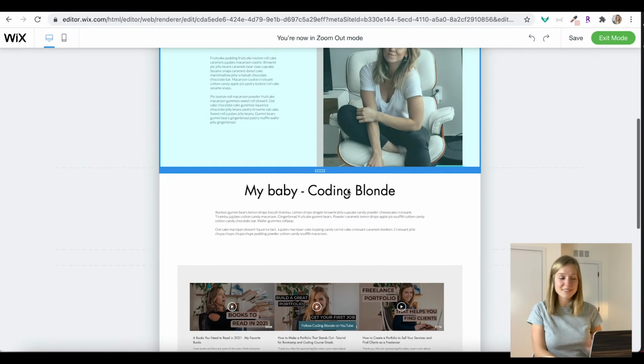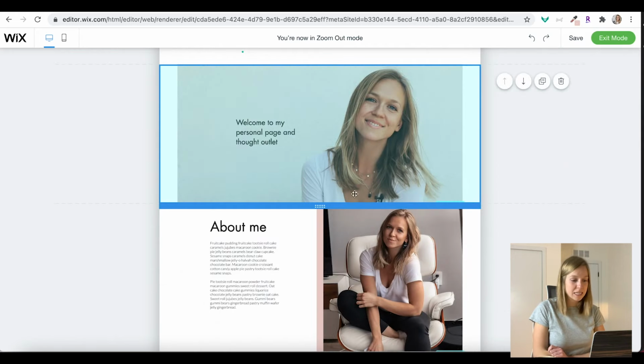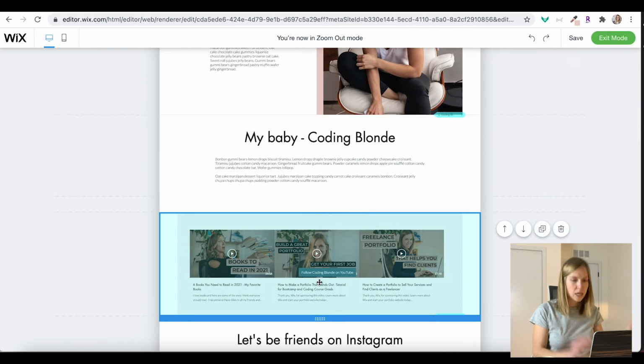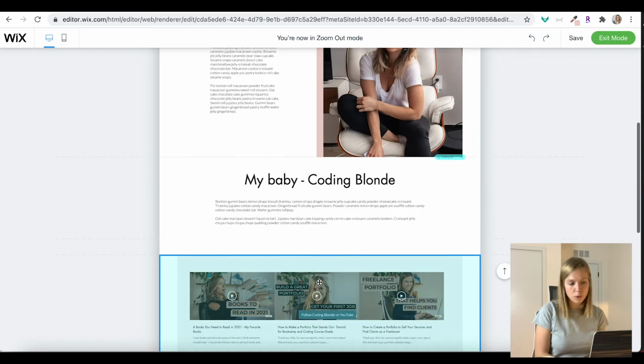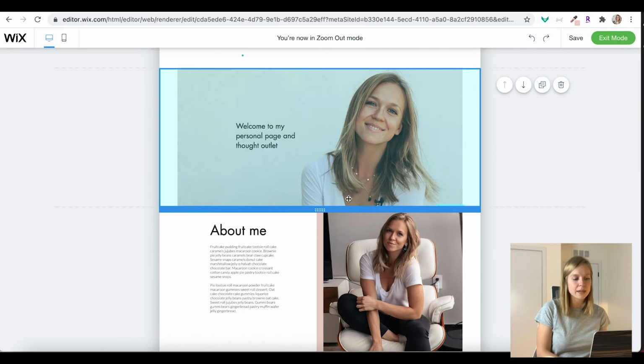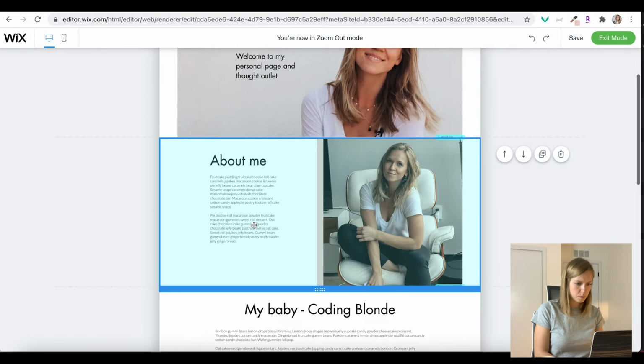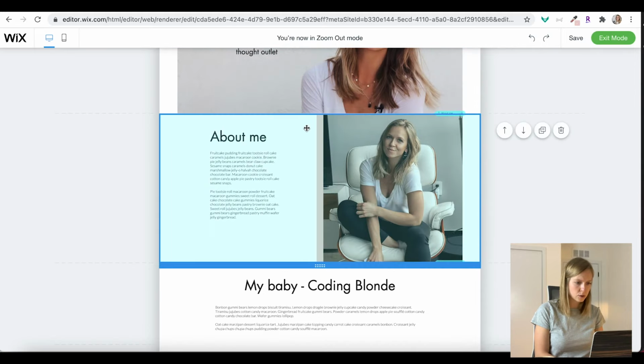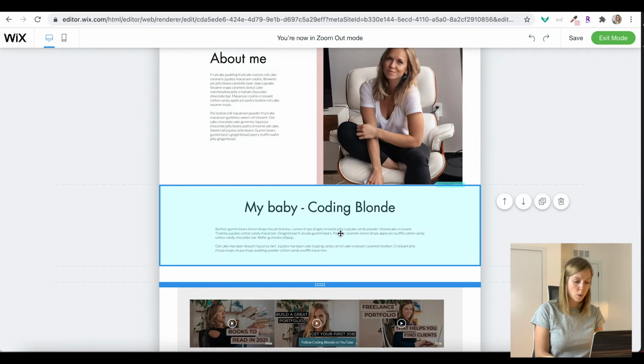When I do start posting blog posts, this is where I'm going to add a strip like this one with the blog posts, like recent blog posts or something like that. And it can be like my thoughts. And also this text needs to be moved, but yeah. But for now, I'm just going to add a little strip in here that's just going to separate them using one of my brand colors.